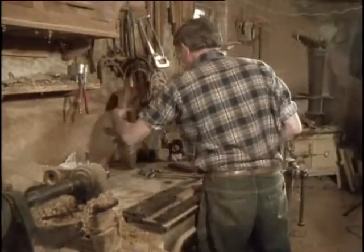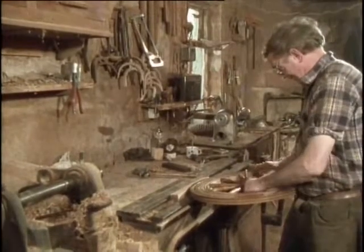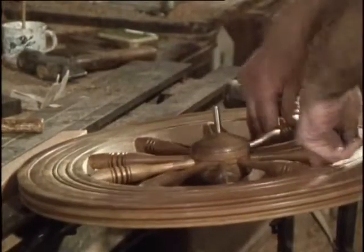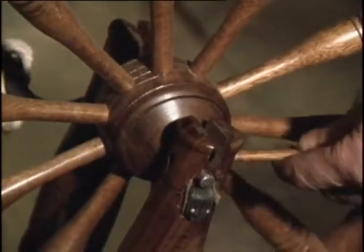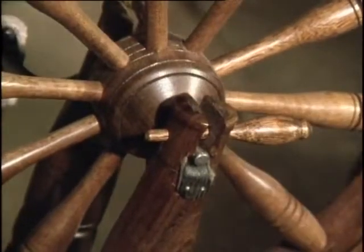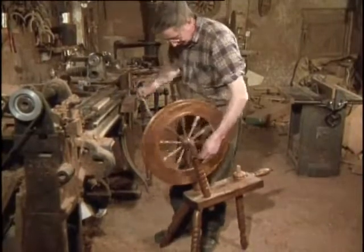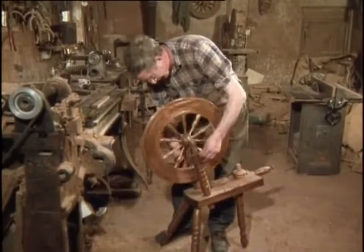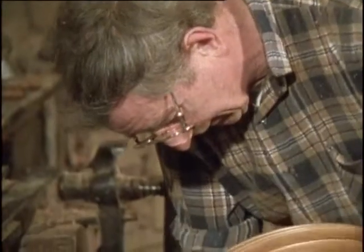The spokes for the wheel are not socketed into the rim like a carriage wheel. They are trimmed at an angle because the rim is slightly dished, and the spokes are held in place by tension and a small metal pin. By holding the handle of the hammer to the wheel, James discovers any distortion in the rim.